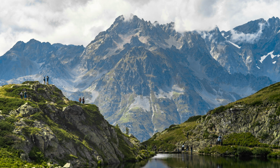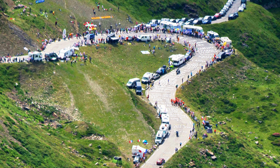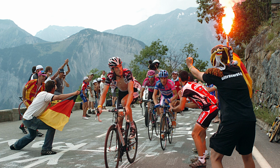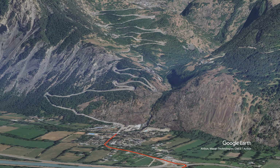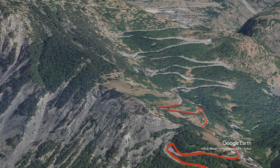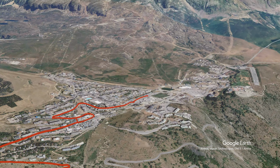Alpe d'Huez is famous for its 14-kilometer climb with 21 legendary hairpins, and a key climb in the Tour de France with an elevation gain of 1,071 meters. The first 2 kilometers are the steepest, with a gradient of 11%. The gradient then stabilizes around 8% for most of the climb. The final few kilometers are slightly easier at around 6%. The village is located at an altitude of 1,860 meters.